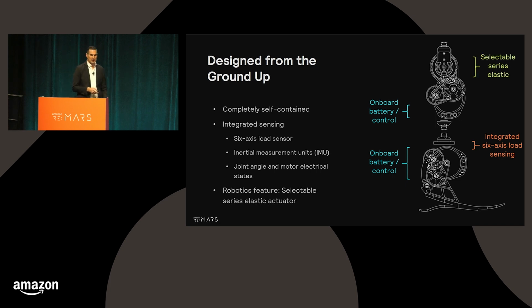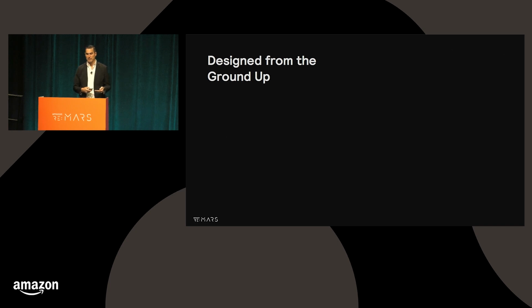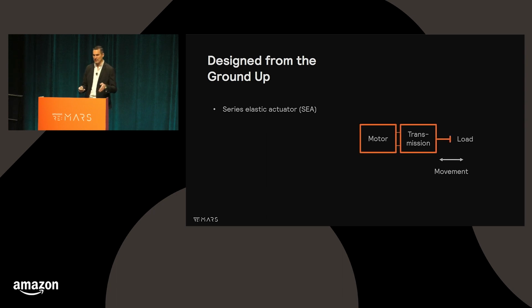And finally, we included a robotics feature in this design called a series elastic actuator. So I want to talk about that for a moment. A series elastic actuator is a mechanism type that was developed in the 90s. A traditional robotic system would have a motor coupled to a transmission that interacts with a load. That'd be your standard sort of robotic system. In a series elastic actuator, a spring is added between the output of the transmission and the load. This lets people sense the deflection of that spring as a way to learn about how much effort or force the system is providing.